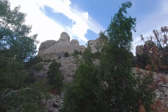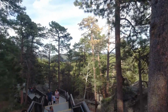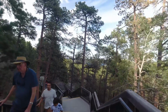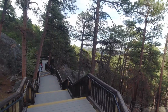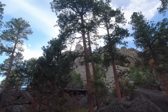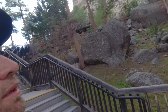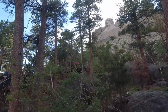That's cool. Let's see where this goes. A lot of steps. You're so close. Oh, there's the visitor center where we was earlier. Up there's Mount Rushmore. Trees are in the way, can't see them. But they're up there. Right there. Cool shot there.